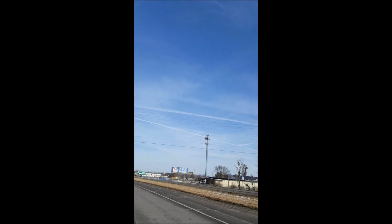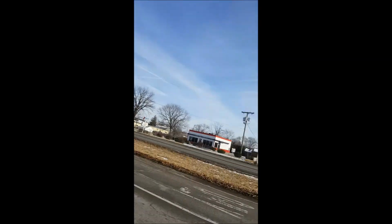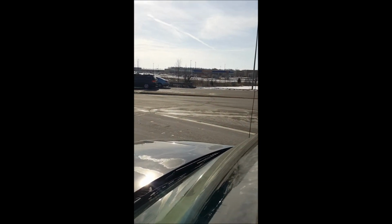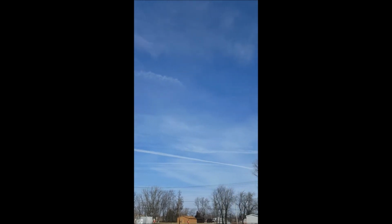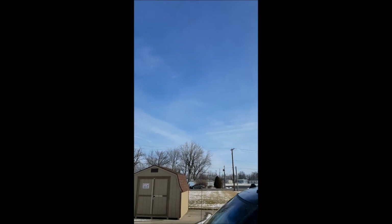Geoengineering at its finest today, fellas. Full 360 all the way around us. That's all you see. Yeah, just in case anybody was wondering what geoengineering looks like, this is it right here.